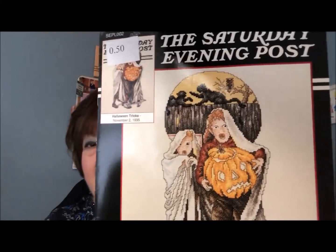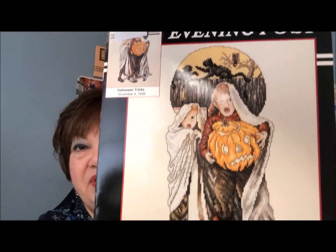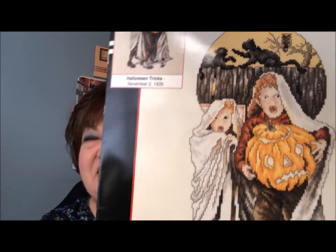So I combine the two. I'm going to do one piece, one project that will meet the criteria for both of those. And for that, I'm going to do a piece called Halloween Tricks. Isn't that precious? It is a Saturday Evening Post cover from 1935. Look at those faces on those little boys. They look scared to death. I just love it. Anyway, I'm going to do this one.